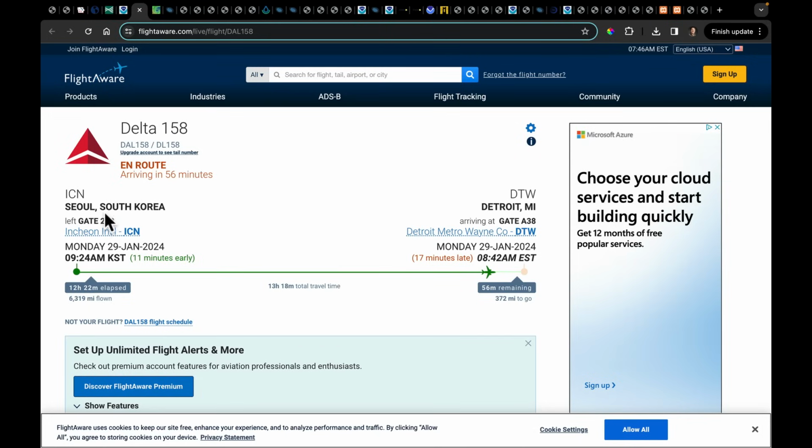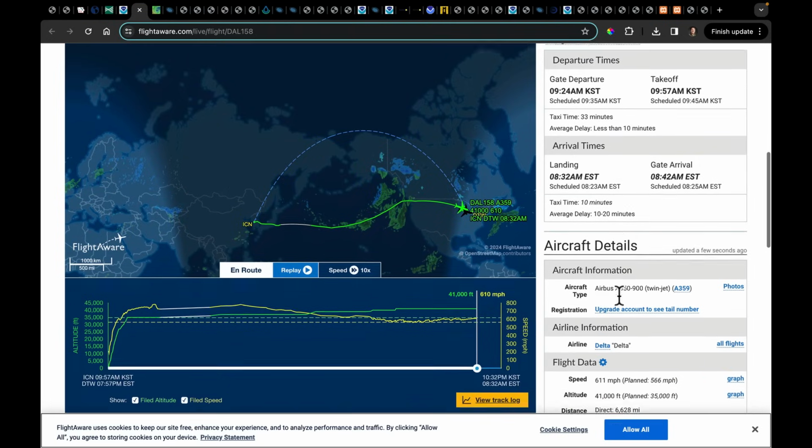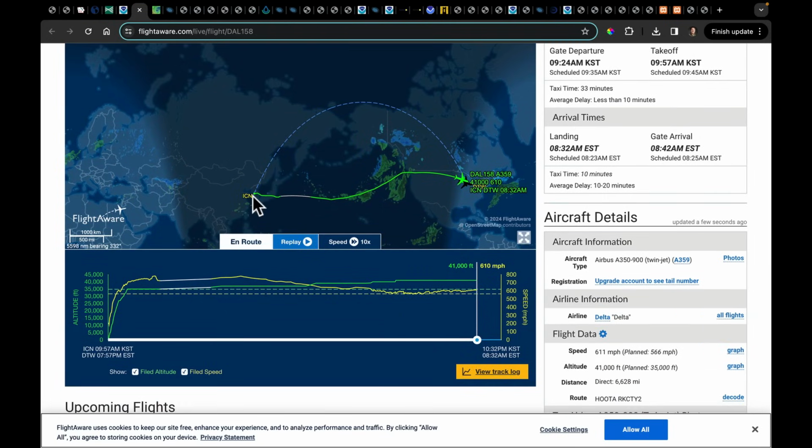So it was going from South Korea to Detroit. Now it's almost there. It's just about landed as of the time I was recording this. But what I was fascinated by was its flight track. So take a look at the place it went. It started here and flew across the open Pacific, made its way right here over parts of Washington, and is now this morning coming in at this angle toward Detroit.